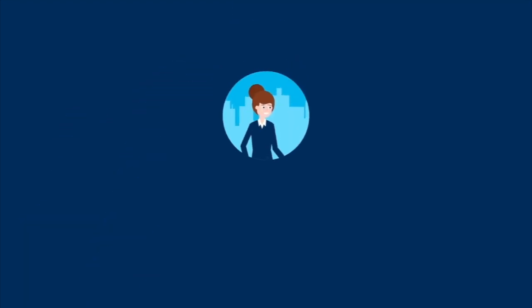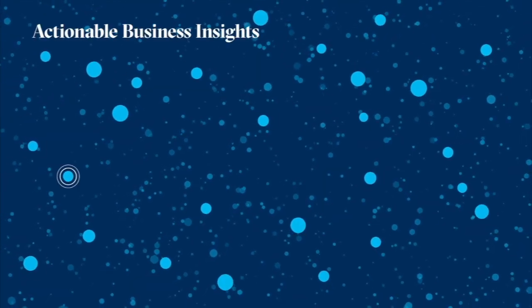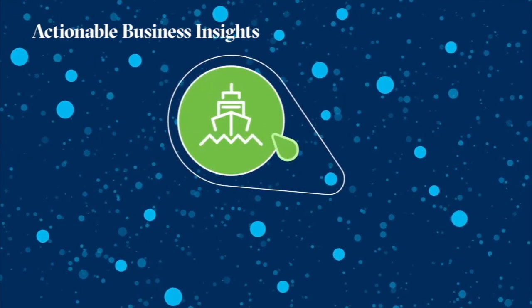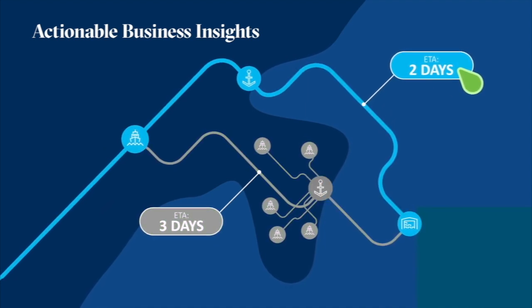What's more, Luminate's decision automation is accessible from any desktop or mobile device. Luminate's built-in machine learning and artificial intelligence curates massive amounts of data, events, and trends, unlocking actionable business insights that help you solve problems in real time and enable more automated, profitable decisions.